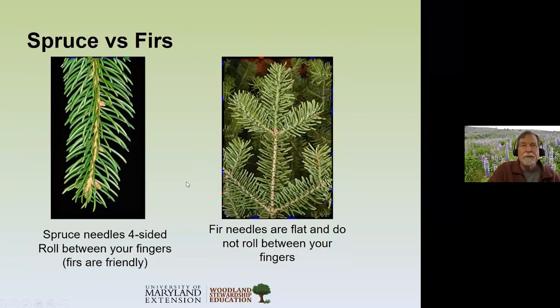Just a quick note on spruce and firs. The easiest way to tell a spruce from a fir is that spruce needles are four-sided. Put it in your finger, twirl it around. If it rolls around, that means it's a spruce, a fir. The comment is, firs are friendly, okay?